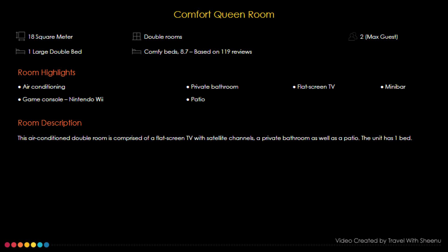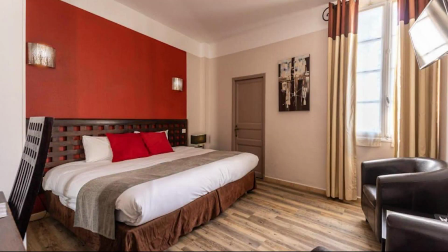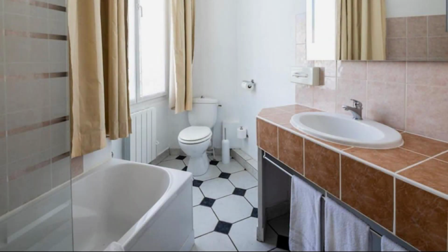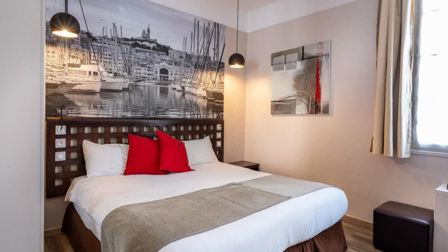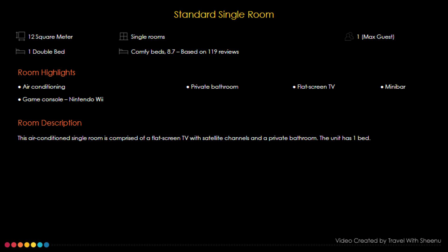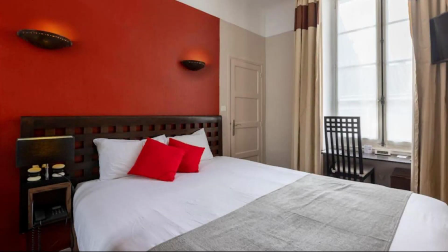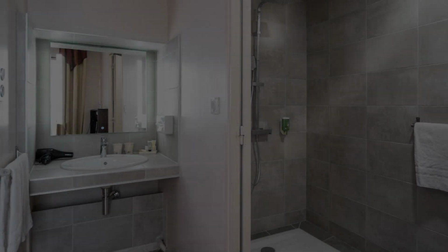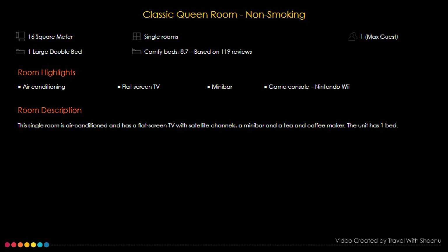Room category 1. You can see on the screen details like room size, bed type, room view, amenities, facilities and images, etc. Room category 2. Room category 4. Room category 5. Room category 6. Room category 7.